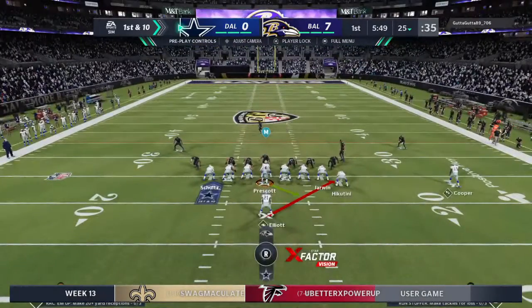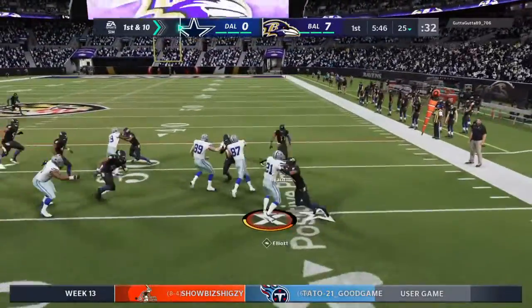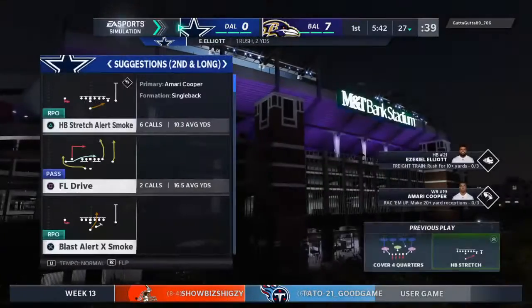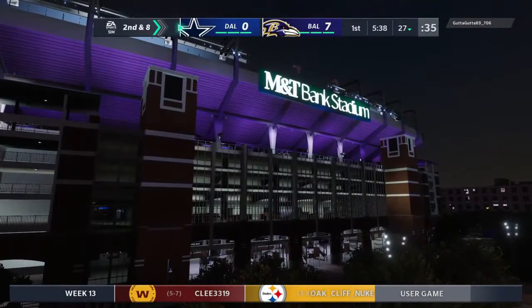First and 10, and kind of tipping their hand at running the ball. 3 tight ends are out there. Here's the first carry for Ezekiel Elliott, and he's upended after a gain of 2 out to the 27. Elliott, the Cowboy ball carrier. Oh, that's a real nice job there by the defense in front. They just engaged and held their ground.